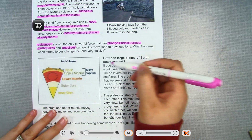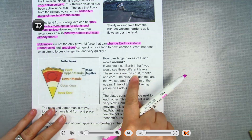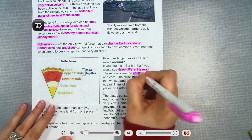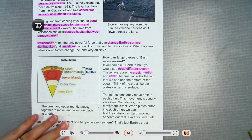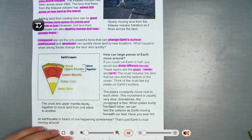So let's read. If you could cut Earth in half, you would see 3 different layers. These layers are the crust, mantle, and core. So the 3 different layers of Earth are crust, mantle, and core. The crust includes the land that we see and the bottom of the ocean. Think of the crust like big plates on Earth's surface. The plates constantly move next to each other. The movement is usually very slow. Sometimes the movement is fast. When plates bump into each other, we can feel the collision as Earth moving beneath our feet.